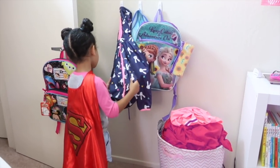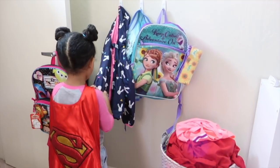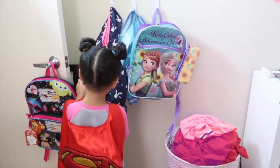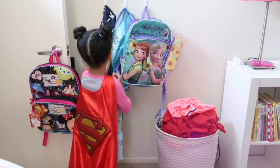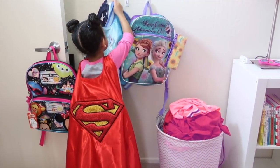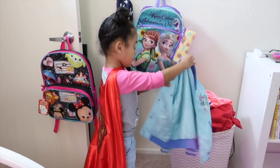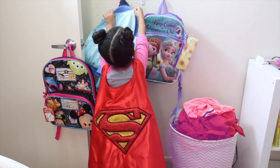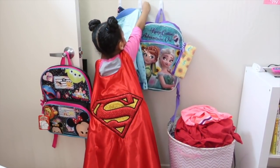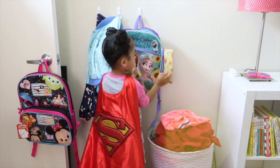Look, guys, it's so cute. It has a little bunny and it has hearts. A pink one, a yellow one, a blue one, and yeah. And here's my Olaf one. This is my Olaf one. There's Elsa. This one goes in my bag. And this is my Elsa and my backpack.